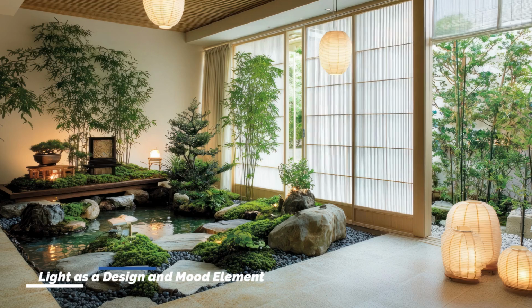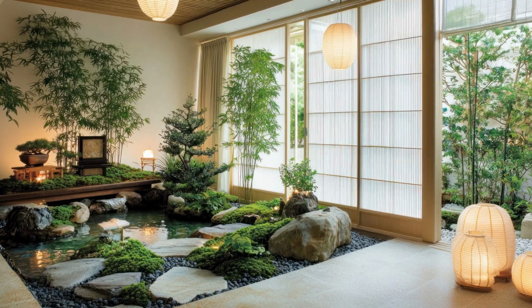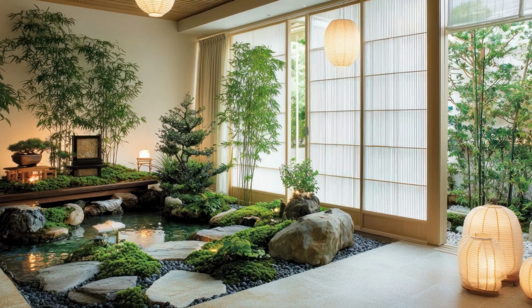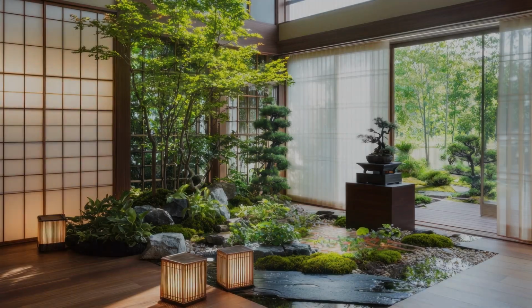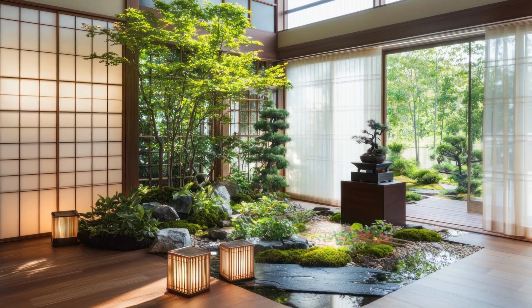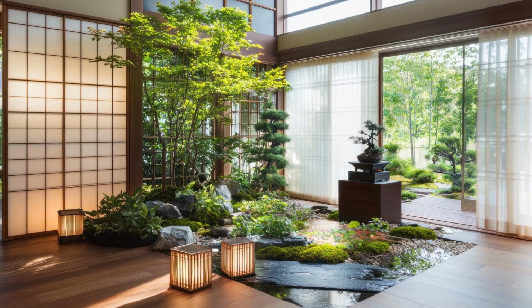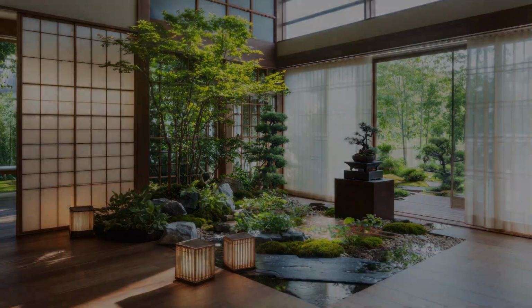Lighting plays a vital role in the atmosphere of your indoor retreat. Use natural light where possible, filtered through shoji screens or sheer curtains to mimic the soft glow of a Japanese morning. For evenings, lantern-style floor lamps, paper lanterns, or warm LED strips hidden behind planters can maintain a gentle ambience.